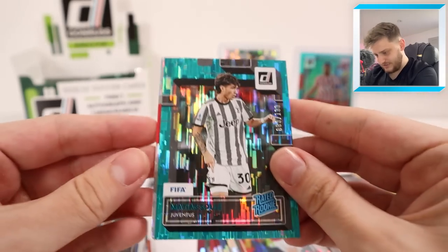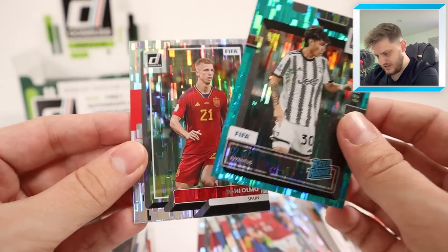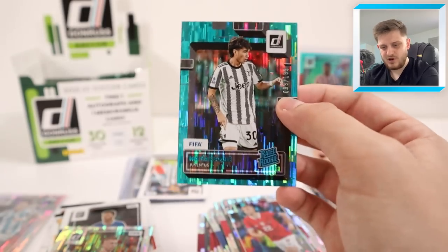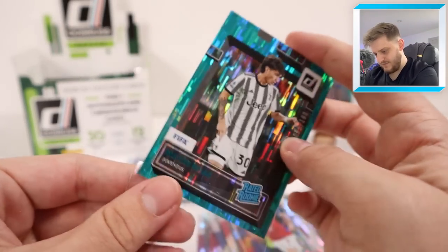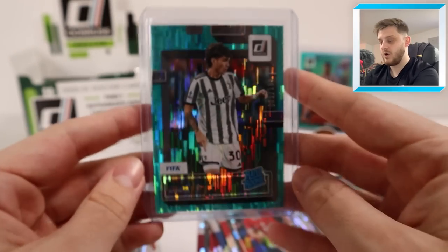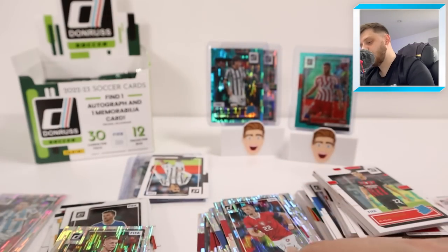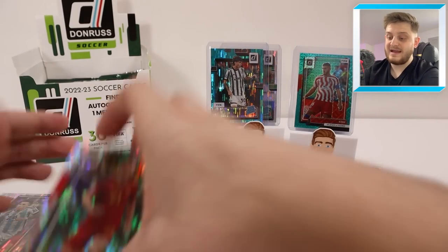Ooh, that's nice. Juve 199. Mateus Sule, rated rookie glitch parallel. Look how nice that is, by the way. That's a lovely hit. So two teal card hits in this box so far. The Koke to 49 and Mateus Sule glitch parallel. So two rated rookie numbered cards, by the way, which is, well, you can never complain at that.